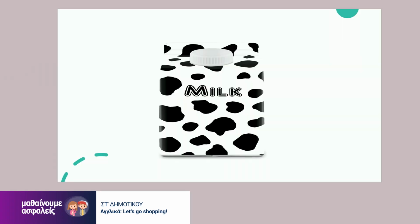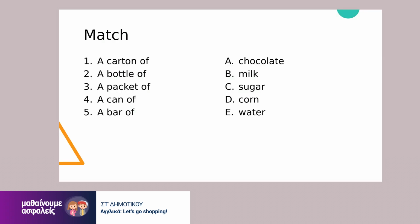By the way, this is a carton of milk. It's made of paper, and that's where we put milk, because you can't have a milk, but you can have a carton of milk. I'm sure you know some of them. Let's have a quick look. Let's see if you can match them. A carton of, a bottle of, a packet of, a can of, or a bottle of?